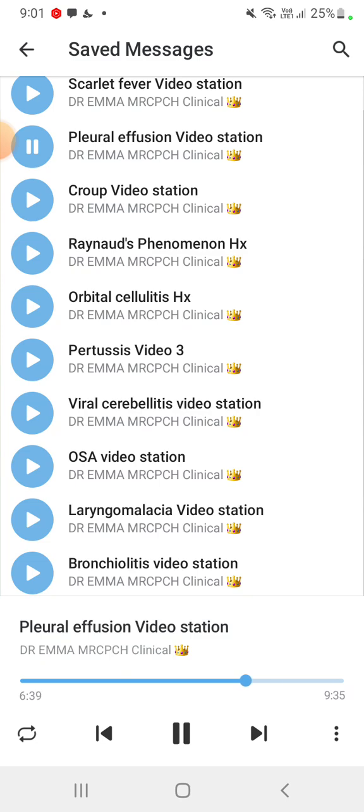For management, we will involve the multidisciplinary team in this case. We would involve the pulmonologist, cardiothoracic surgeon, as well as the radiologist. And for this patient, we would like to start with airway, breathing, circulation, and start analgesic, oxygen, high flow oxygen, and IV fluids if needed.